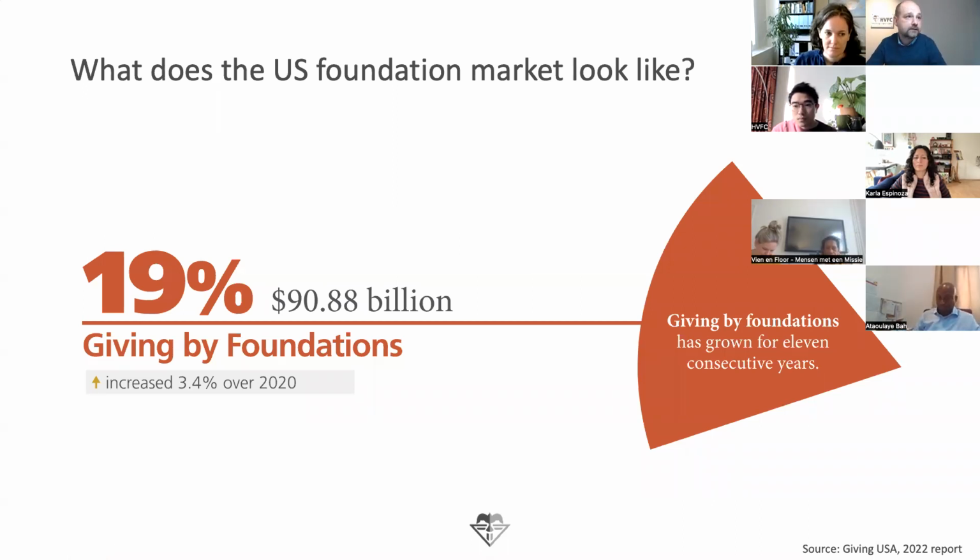Good. So first thing that we would like to share with you is an overview of the US foundation market. Emilie. Yes, and I guess this is partly why all of you signed up. So to tell you a little bit about the US foundations market, here's an overview. So this data comes from the Giving USA 2022 report. It covers data from 2021. And as you can see, the US foundations market is about $90 billion. It was in that year, which was an increase over the previous year of 3.4%.